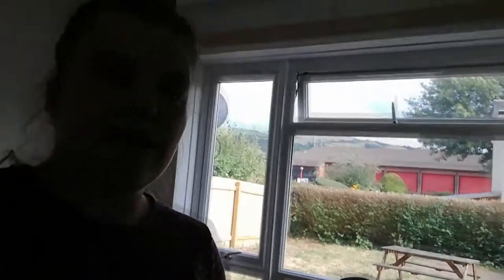But I'm not really sure what I'm going to do with it, but how nice is it to have such a big window in a living room? Like, it just makes it so bright all the time, and it's lovely.